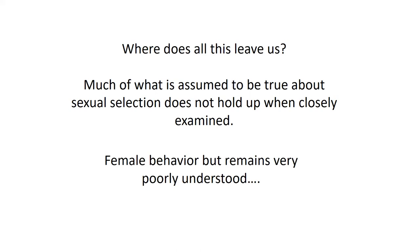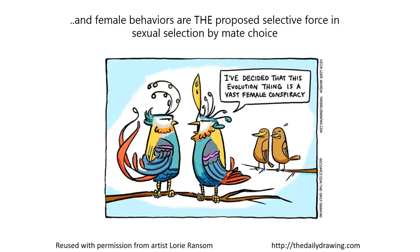And it is also now abundantly clear that female behavior remains very poorly understood. But female behaviors are proposed to be the selective force in sexual selection by mate choice. So here's this cartoon where drab females are watching ridiculous males, and the males are saying, I've decided that this evolution thing is a vast female conspiracy.